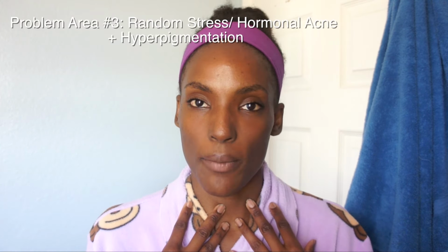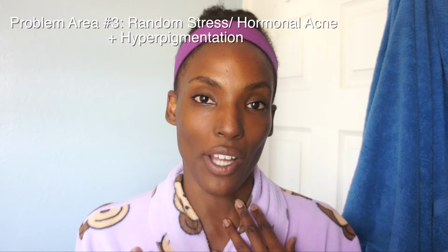As far as hormonal acne, that's usually the only time I really break out, is around my period, or if I've eaten a lot of sugar. But when they happen, especially if it's a bad one, it's usually one giant pimple, or one or two scattered around, or a small constellation on the side of my face.